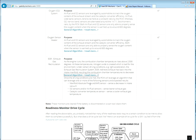So we just went over these monitors at a high level. These are common ones. There can be more, and some might not be available for your system. What you need to realize is that these monitors, their results, and if they've been executed, can be cleared at least two ways. One way is if you disconnect a battery for some time. Another is the scan tool can clear them. Remember, for you to be able to pass a smog test, they must have been executed and executed successfully.